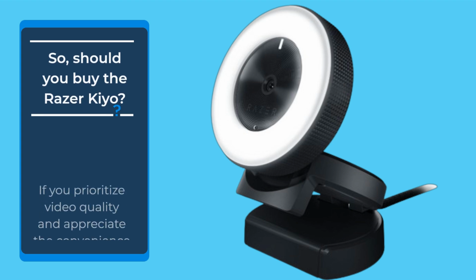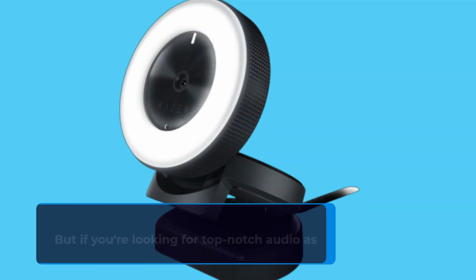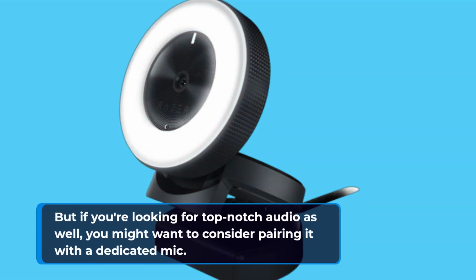If you prioritize video quality and appreciate the convenience of a built-in ring light, absolutely. But if you're looking for top-notch audio as well, you might want to consider pairing it with a dedicated mic.